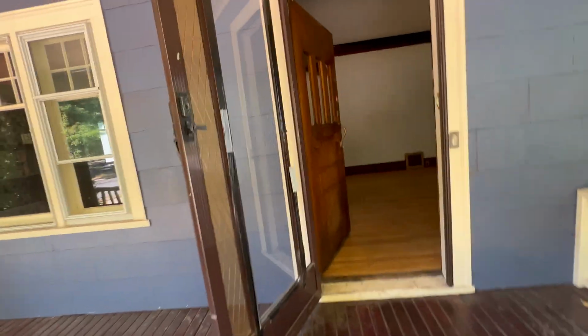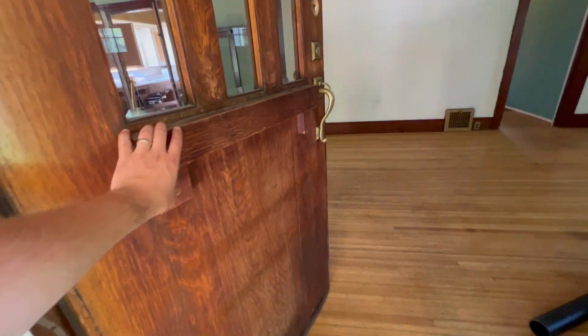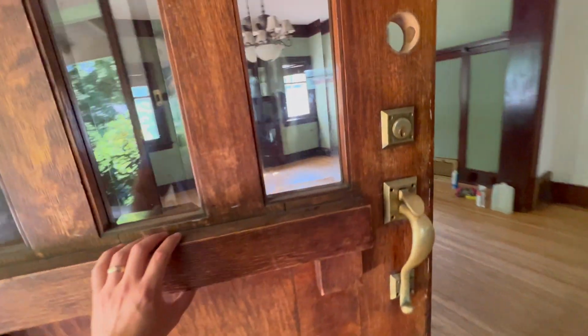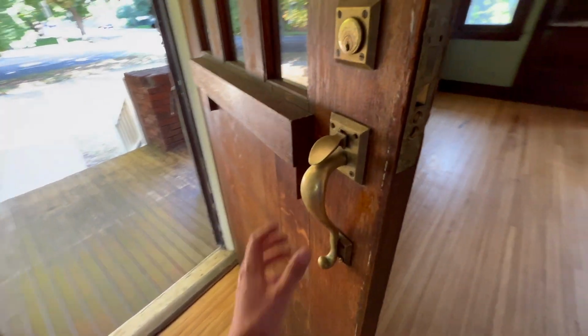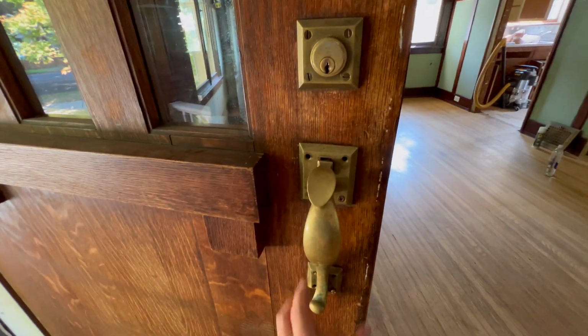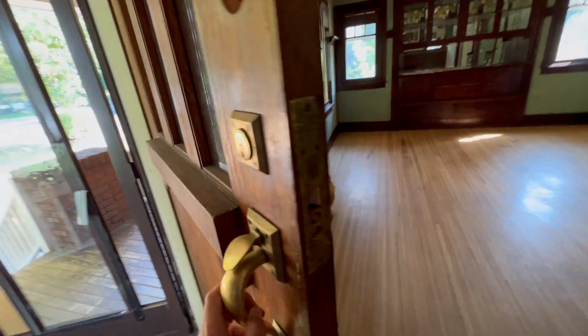We've got this pretty old screen door that I've started unscrewing, and we're going to get rid of it. It's missing a pane of glass here, so there's no point having it. Plus we have this beautiful front door, really thick, really solid. So we're going to fix up the hardware here, secure all that, and put a new deadbolt in because I don't trust these old locks. But that's going to look great when it's done.